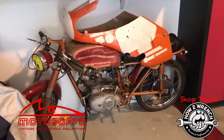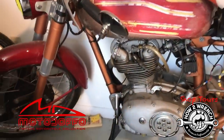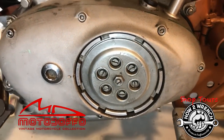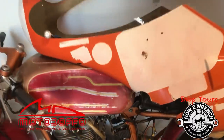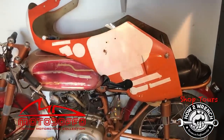Wow, look at the dry clutch. Unique feature, yes. Very rare to find. Is it factory, or is this all added on to this? This is aftermarket, made by some talented Italian person. Jeez, look at that. Not easy to find, but very unique feature. And that is a 5-speed narrow case, very fast bike.